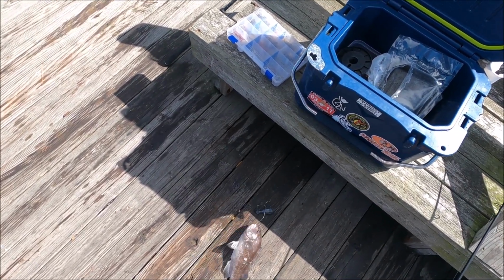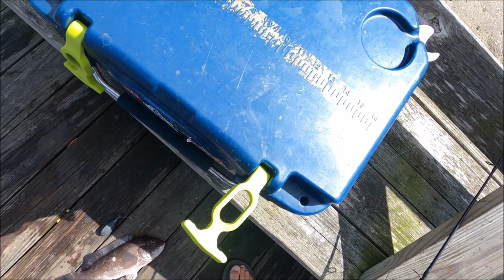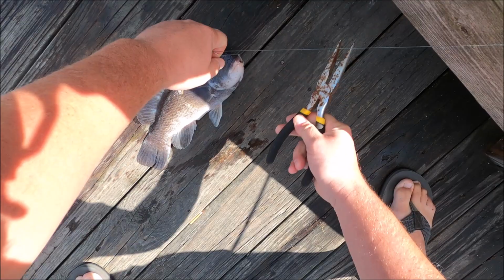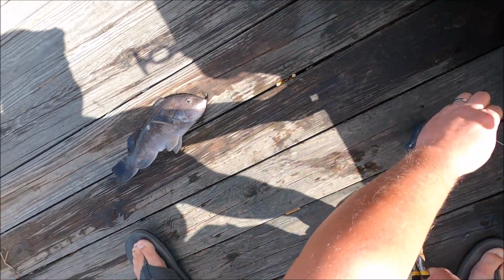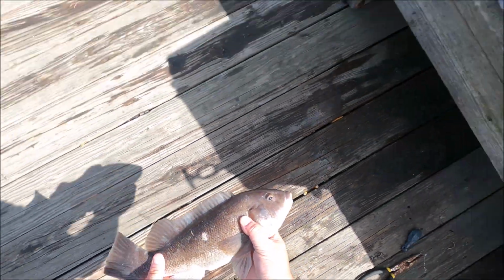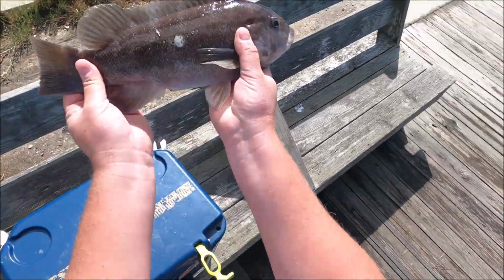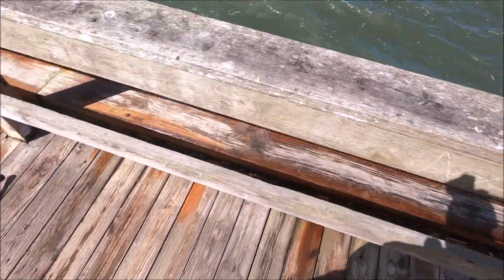Let's see how big he is. So as you can hear from the little white noise, it was tough to hear what I was saying, but I guessed it was probably going to be about 12 to 13 inches. I kind of figured it was going to be on the 13-inch side. So we're going to get a quick measurement and see how big he is. All right, let's check it out. Oof. It's a 12 to 13. He's right on at 13. It's a good one.